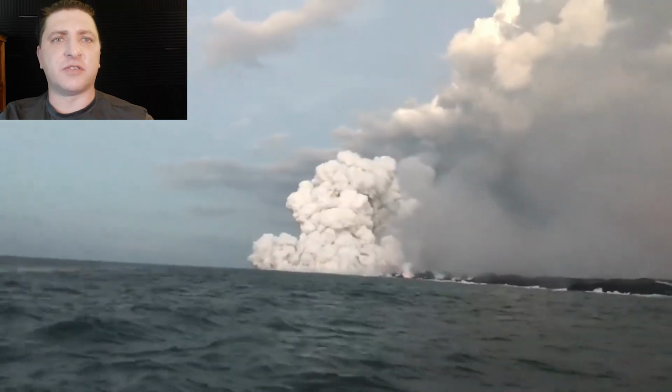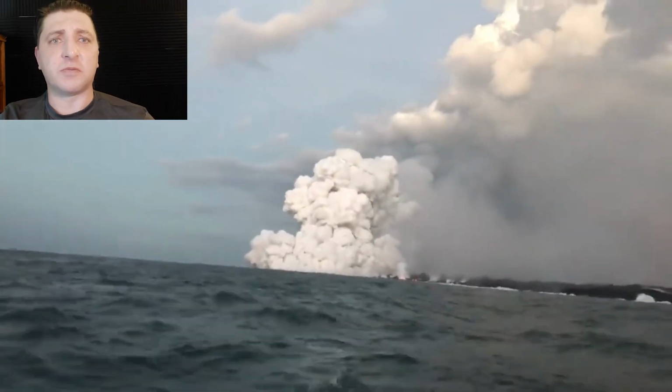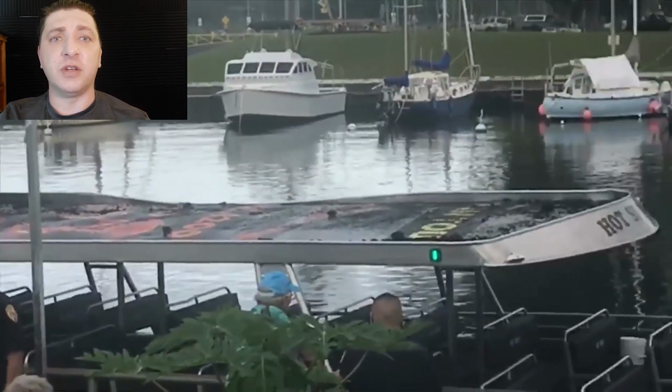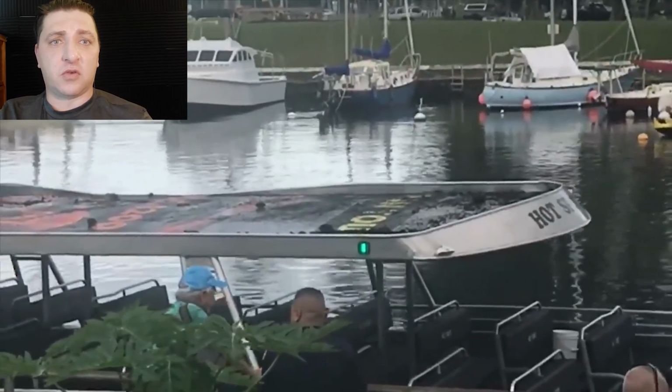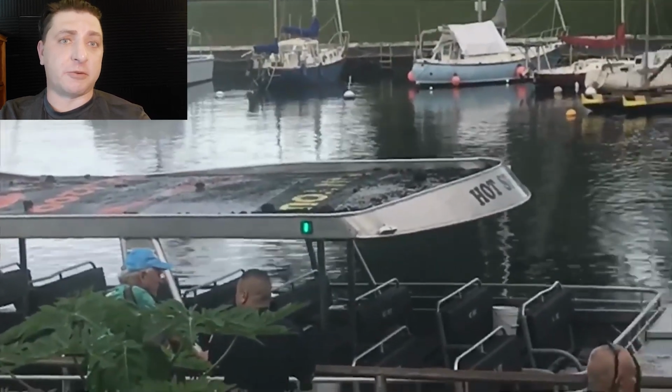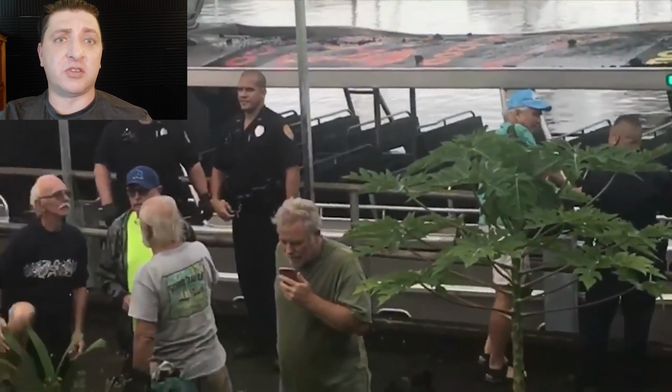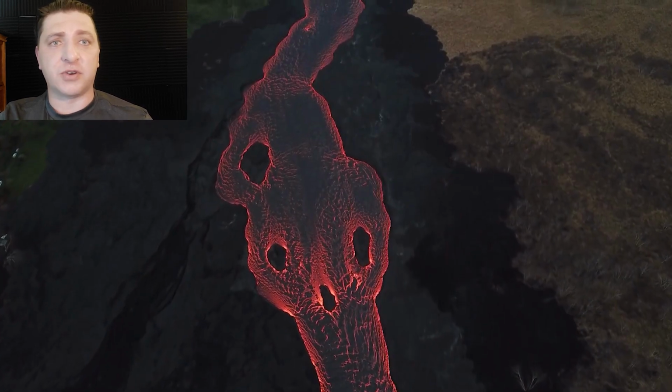In the early morning hours of July 16th, a very large littoral explosion ends up enveloping one of the tour boats operating down near the ocean entry. This tour boat is closer than it maybe perhaps should be, but this explosion happens further offshore than many that we've seen so far and is significantly larger.